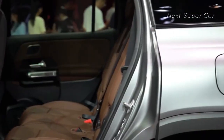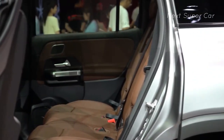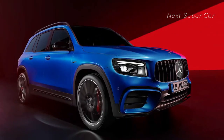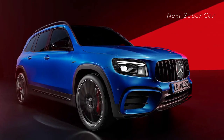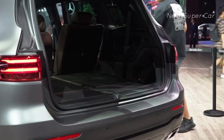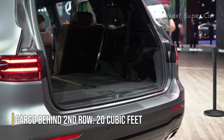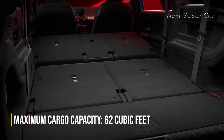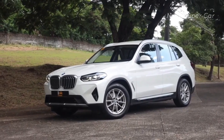Sure, that third row isn't the roomiest given its compact size, however, it's okay for short trips or an extra friend or two. So if you're into maximizing space, the 2024 GLB is a standout in its class. Even more, with 20 cubic feet of cargo space behind the second row and a whopping 62 with those seats folded, the GLB's space rivals the larger BMW X3.